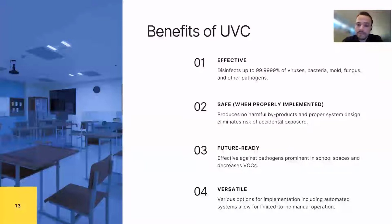When properly implemented, UVC light is safe. For passive implementations, we'll talk about that, there's no UV light exposed. For direct applications, we can again use the technology that we know as the lighting industry. We can use sensors to deactivate fixtures when motion or occupancy is detected. We can use timers, scheduling functionality, and all sorts of things that we already do in our other lighting systems.